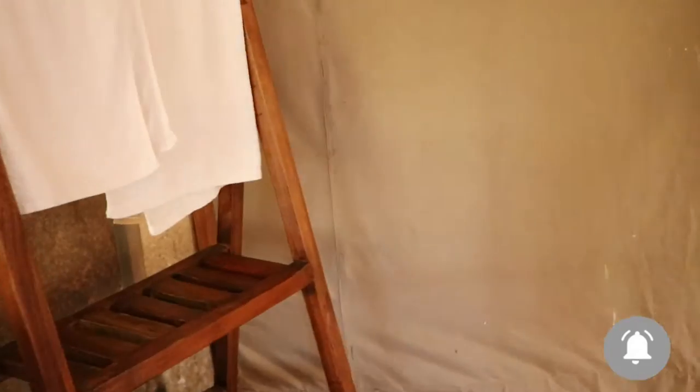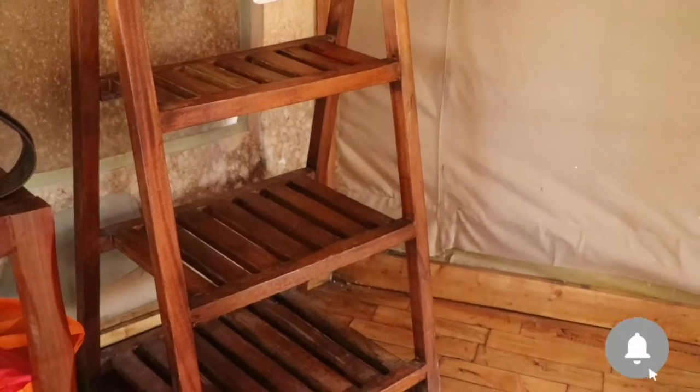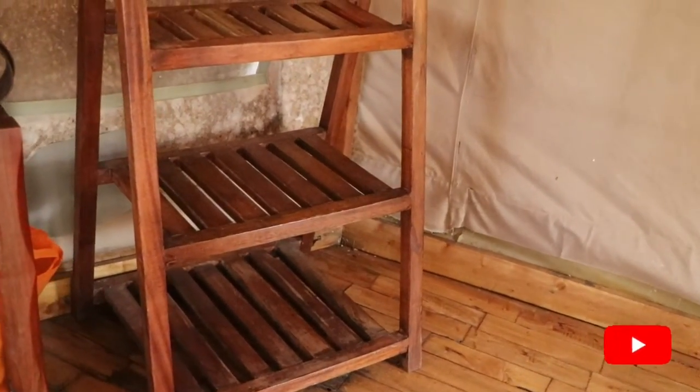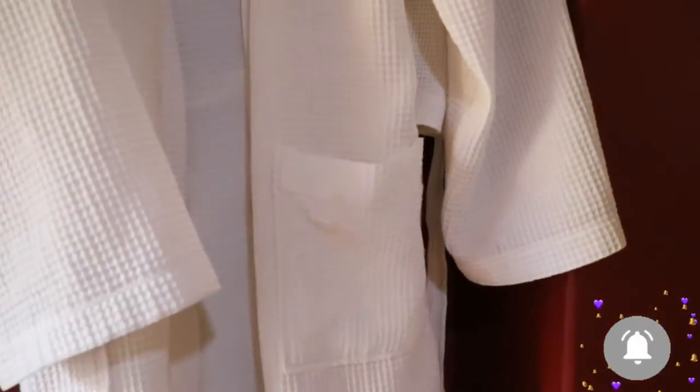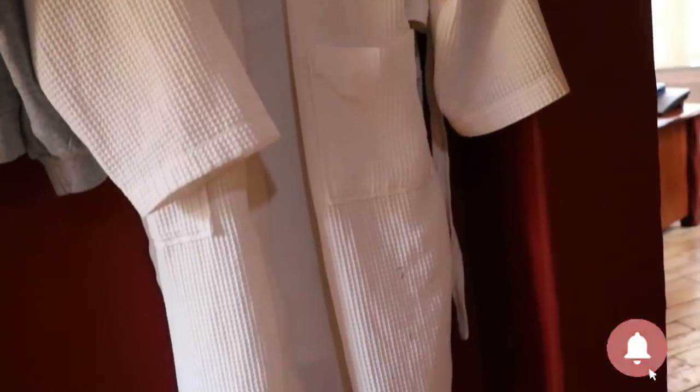Then on this other side, they have a place where you hang your towels. You can place your shoes over there. That's the towel hanger. Then just next to the wall we have a corridor. This is what I mean. And then to this other side we have a place where you hang your clothes, your robes. Just behind the wall we have a mirror on the other side.